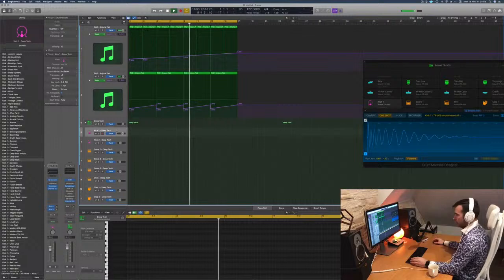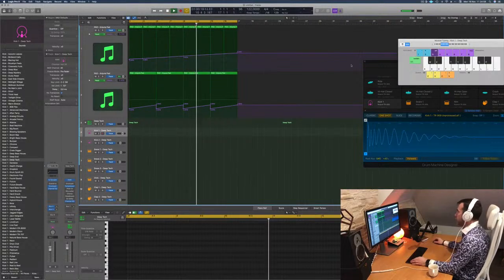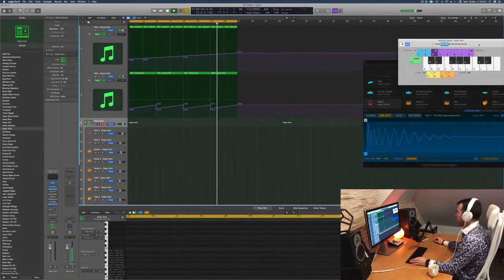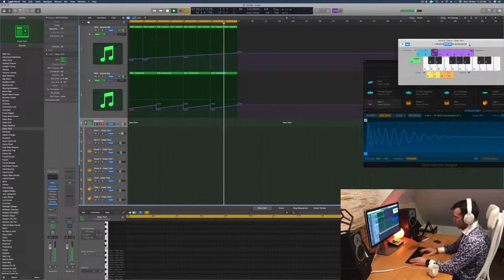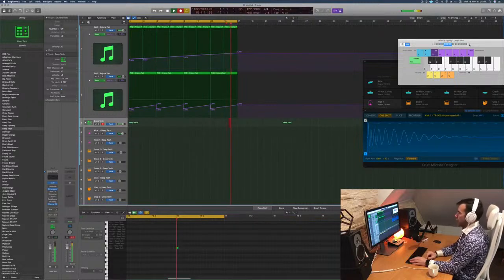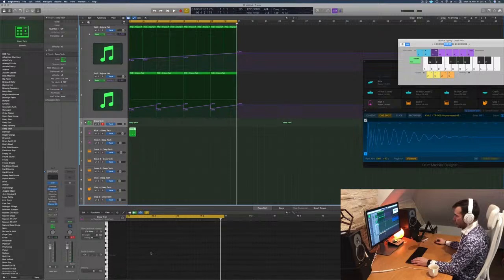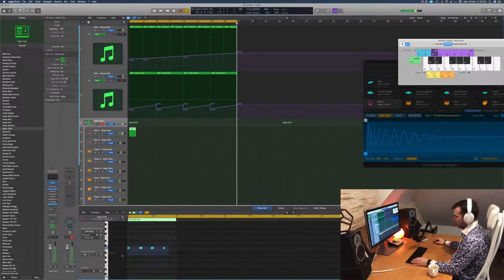I think a kick is appropriate at this point. Here to get the root key. Oh, a bit too low. So kick drum, guys, very important, to say the least. Where is my MIDI? Oh, it's here. Drop it to the root key.